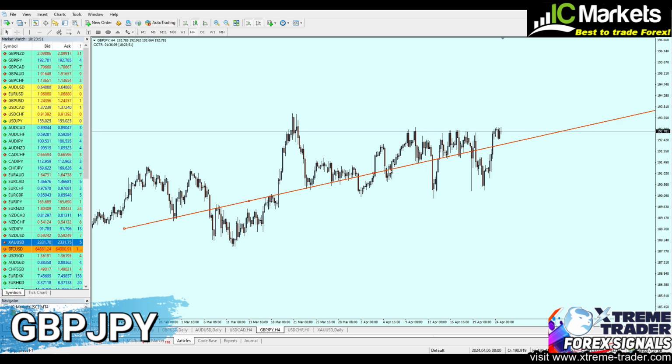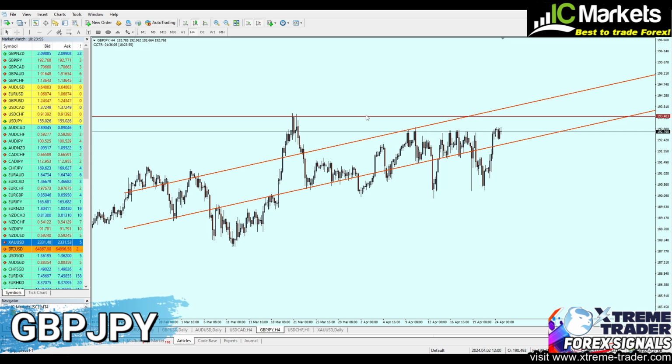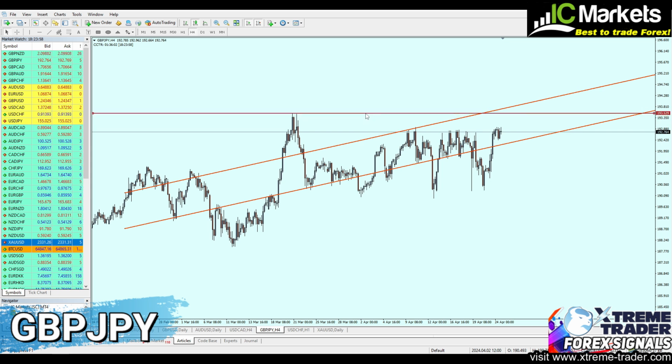Actually, we can buy it. Let me just draw here a channel, and I can tell you something, that we can actually continue the buy order till it reaches at least the highest level of a resistance right here, exactly at 193.501. But from which horizontal level exactly can we buy the pair?